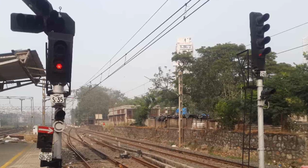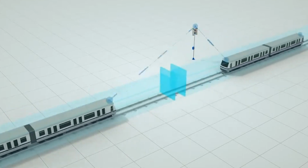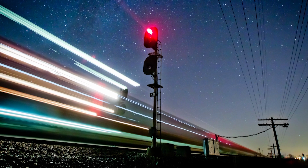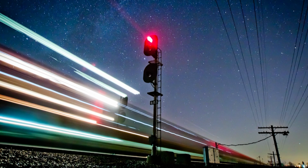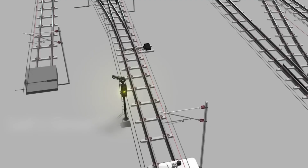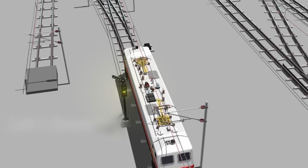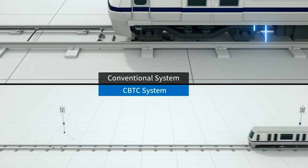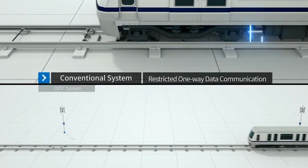Railway signaling, also known as railroad signaling in the US, is a crucial system employed to control the movement of trains on rail networks. Trains operating on fixed rails face a unique risk of collision due to their massive weight and inertia, making abrupt stops challenging when encountering obstacles.